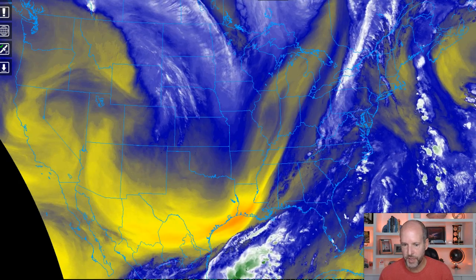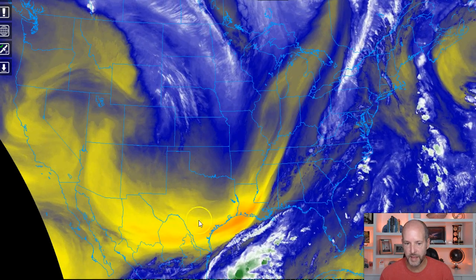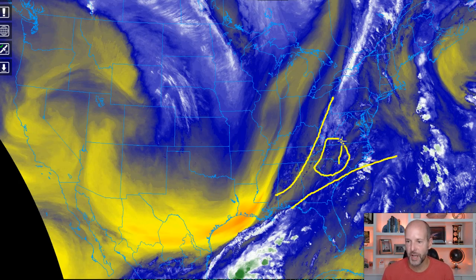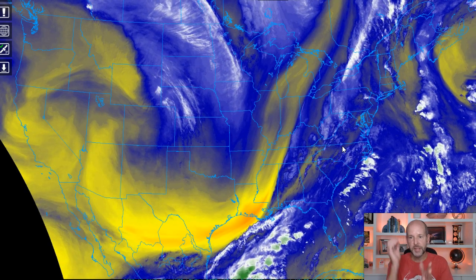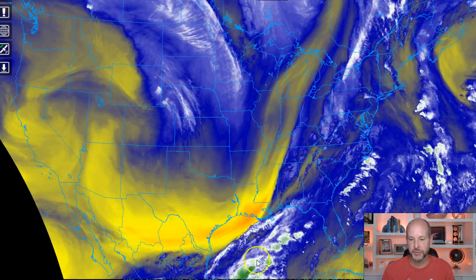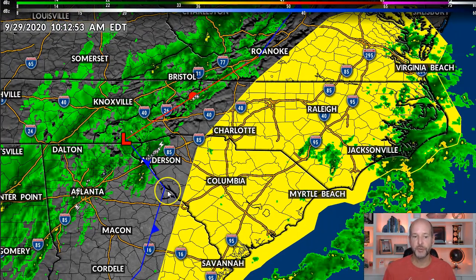So we've got what we call divergence. If you look at this carefully, you can see the winds in the mid levels and the upper levels are going like this. They're spreading out. And when that happens, the air in between here gets lifted up into the atmosphere. So that's creating the environment we need to get some strong and possibly some severe storms this afternoon. That's why we've got this low risk right now for most of the Carolinas.